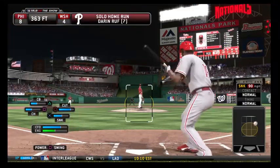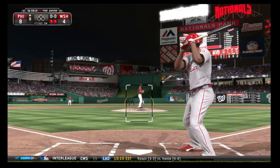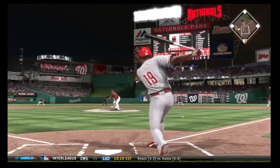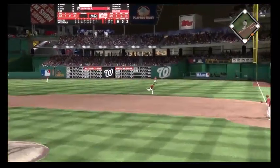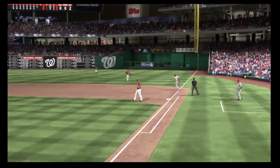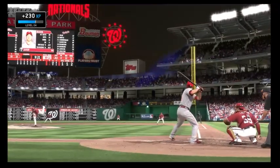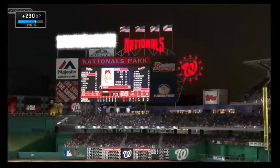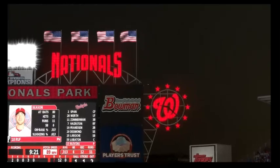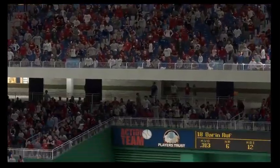Number 19 will dig in. 0 for 4 with a strikeout thus far. Number 19. Swing, hard hit ball to second. And a close play at first, but he's called out and the side is retired. But the Phils tack on one more on this solo home run. Bottom of the 8th coming up. It's the Phillies 8 and the Nationals 4.